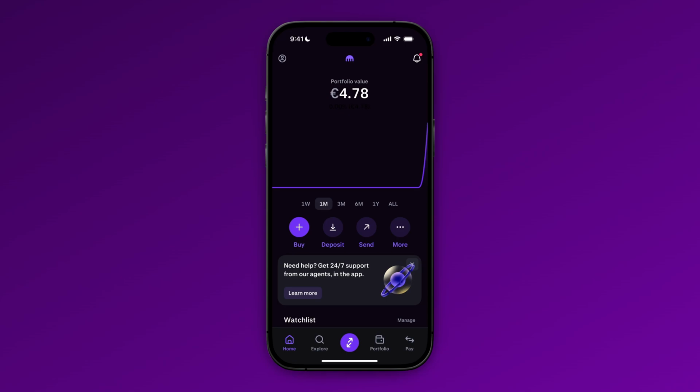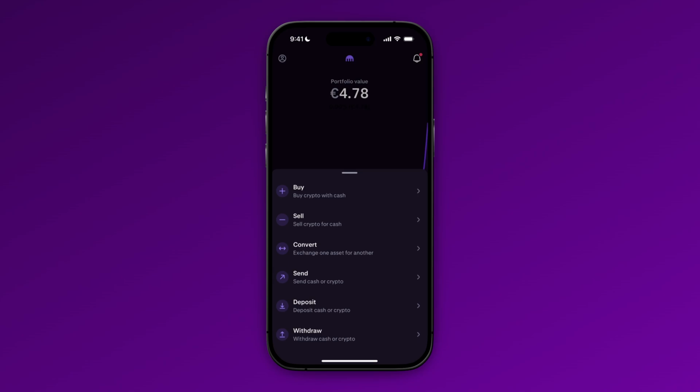In this video, I will show you how to buy crypto on Kraken. So from our Kraken home tab, we are going to click on buy, or we can click on the big purple button down below. So let's click on this button and select buy in here.